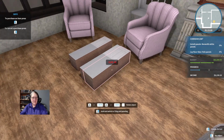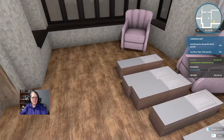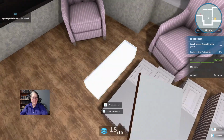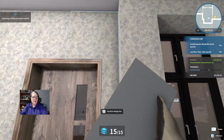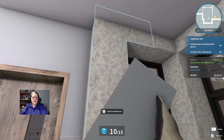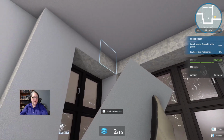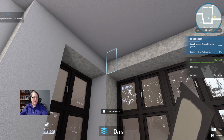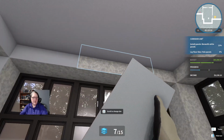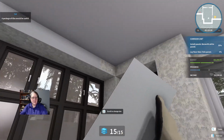Right. 2, 3, 4, 5, and 6. That does not really achieve the effect I want, but we're going to go with it anyway. It's the widest I can have this. We are going to do inside the windows to make it look pretty. As we learnt before, the game will not recognize this as being done with panels if we just use paint, which would be our cheaper option. So we're going to have to just go with this.